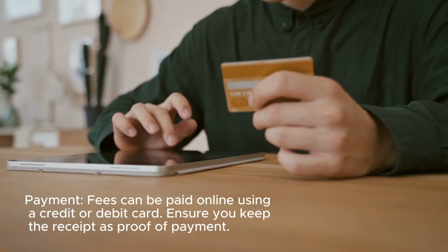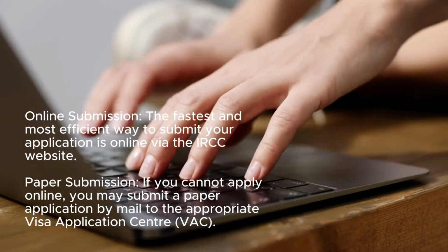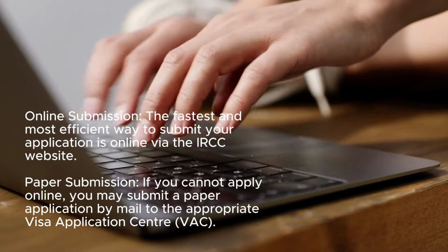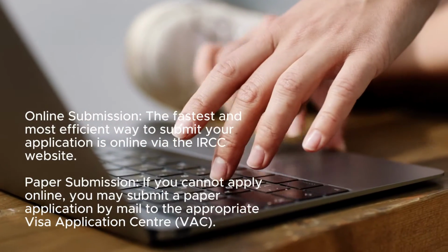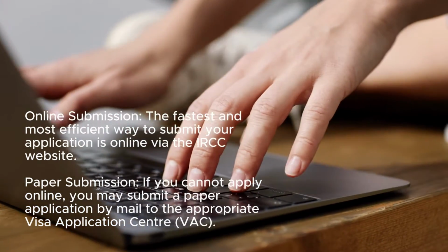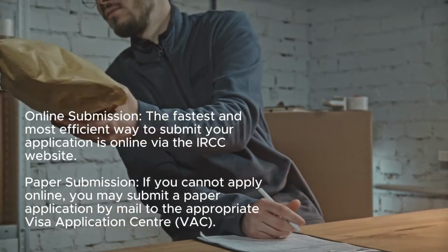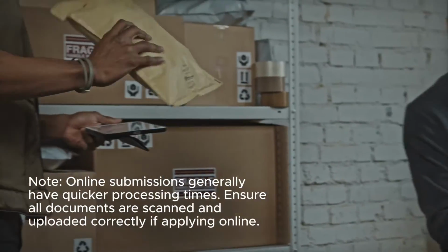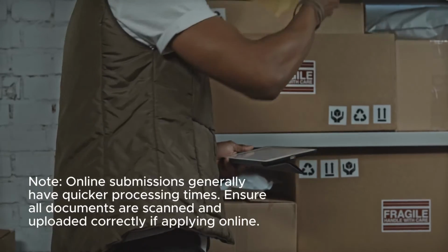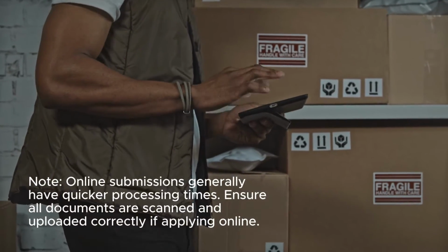5. Submit your application. Online submission. The fastest and most efficient way to submit your application is online via the IRCC website. Paper submission. If you cannot apply online, you may submit a paper application by mail to the appropriate Visa Application Center, or VAC. Note, online submissions generally have quicker processing times. Ensure all documents are scanned and uploaded correctly if applying online.